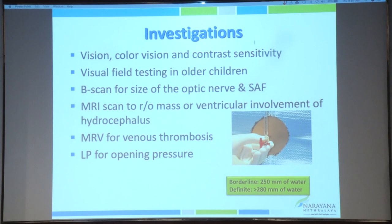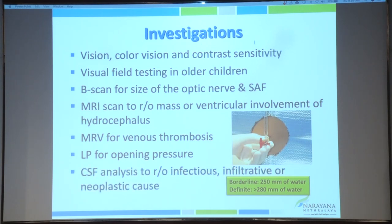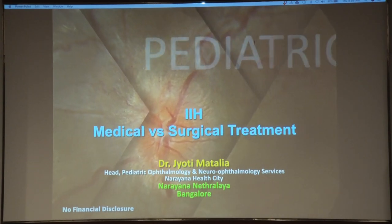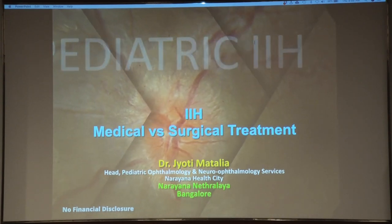So here we do LP for detecting the opening pressure. We also do the analysis, but usually it is normal. Now when the opening pressure is more than 250, that is borderline, but definitive is more than 280 millimeters of water, you confirm that the patient basically has a pediatric IIH. And now I will talk to you about what will be the possible medical and surgical management of the same.